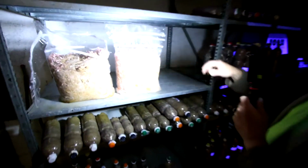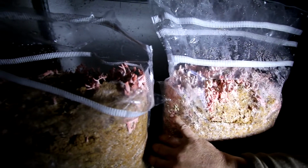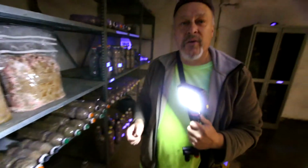Looks like coral, red coral. This is the Flamingo oyster mushroom, Pleurotus djamor. It's a tropical oyster mushroom, but very nice because it's a pink colored mushroom, and also if you eat it, it's a nice color on the table.